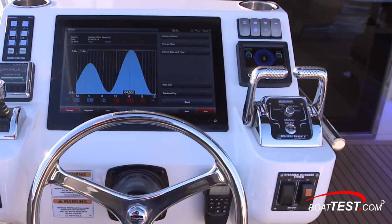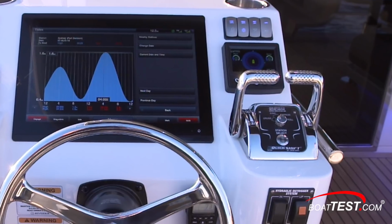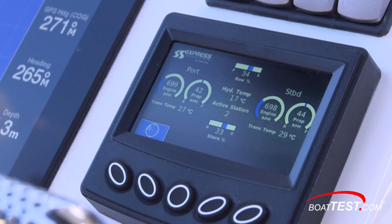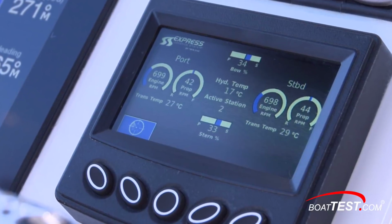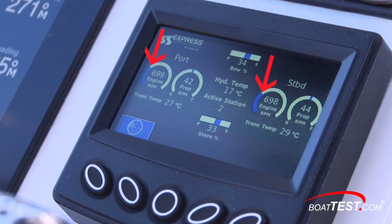Twin Disc provides a screen that tells the operator what the two main propellers and the two thrusters are doing. Represented on this screen is lots of information, both in analog and digital form. Here, the arrows are pointing to the port and starboard engine RPM, and note that they show 699 and 698, which is idle for this boat. Now see the arrows pointing at the RPM and direction of the main engine props, and we can see that the left one is turning at 42 RPM and the right one at 44 RPM.